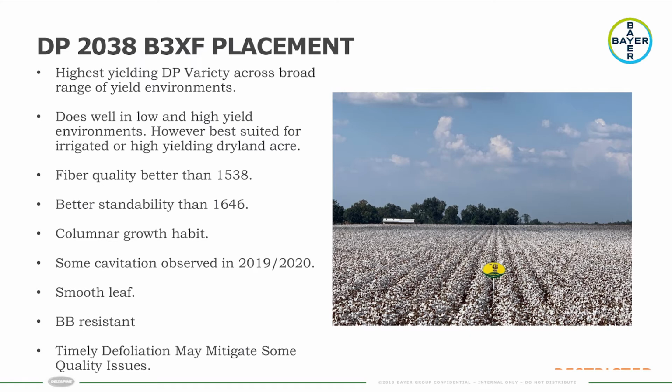This one is an incredibly high yielding variety, and if you saw any turnouts, it has an extremely high turnout. It's about a base grade, I would say, as far as quality goes. It's not horrible quality. It's much better than 1538. Not quite as good as 1646, so it's kind of in the middle. It doesn't have quite as long a staple as 1646 does.